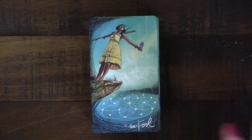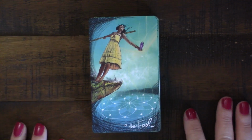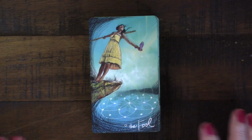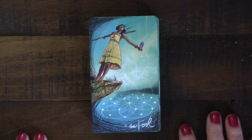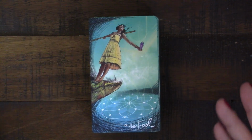So I'm okay with that. It would have been nice to have some more diversity in body types, again, but every deck creator has to create the deck of their own vision, right? That's what their responsibility is. So it feels very young, very beautiful, very vibrant.